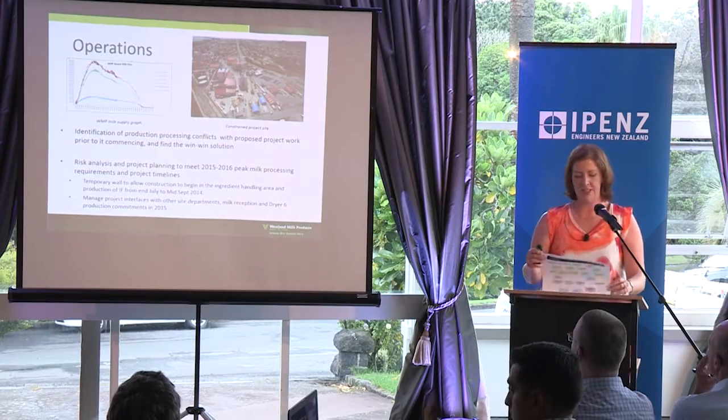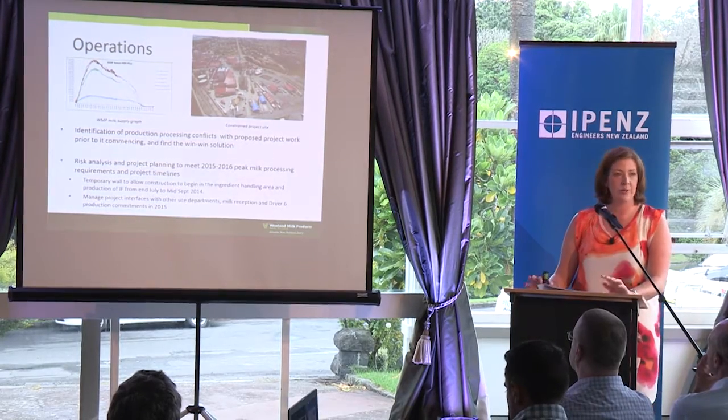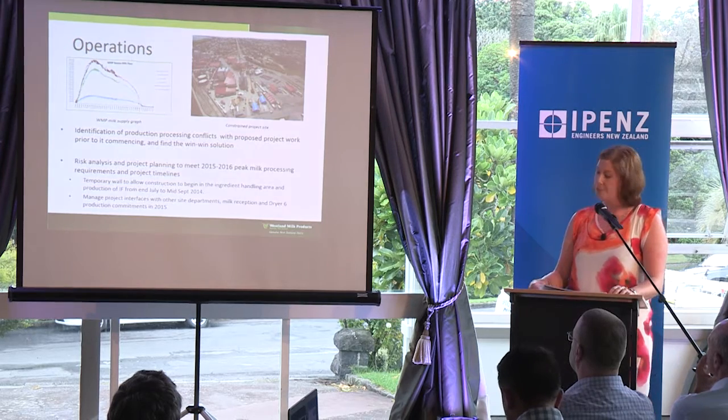So the operational team was made up of quite a lot of people out of the other groups to ensure we had a cross-functional group of people understanding how the site worked.